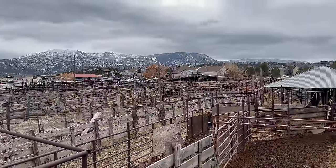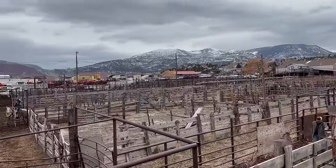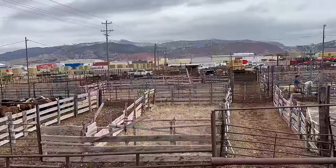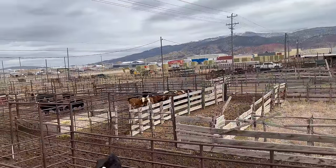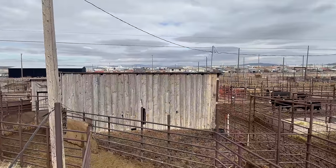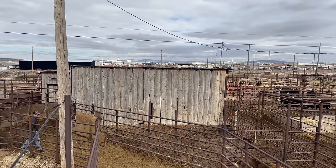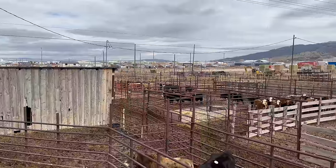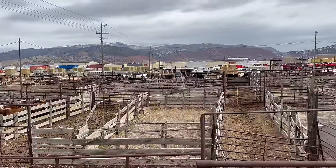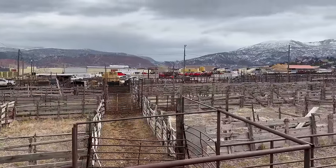So about 80% of the cattle that we rope on the YouTube channel come to this auction. The other 20% we save. For example, if there's some really nice heifers that we catch, we can use them for replacement heifers. Or if there's a really good looking bull that we want to use for a breeding bull, we save them. But most of everything we catch comes to this auction.